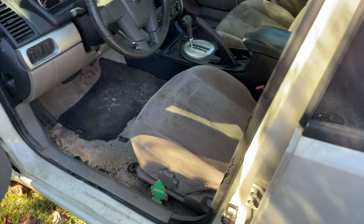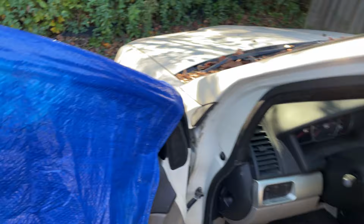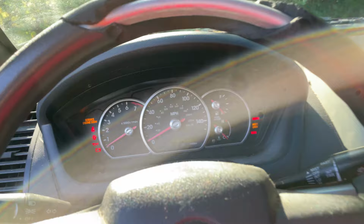So, God. Not every day you get to see attack helicopters flying overhead. Love that. Anyways, let's see if she starts. I don't think it will, but we'll give it a shot. I mean, it does have a brand new battery. Let's see if she makes any difference, huh?